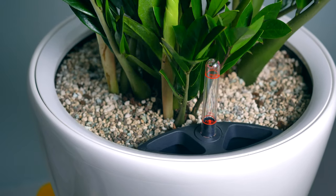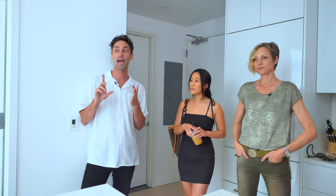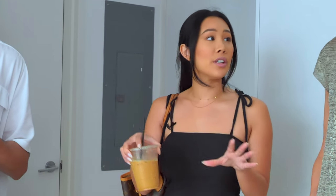So it's easy to care for. Super easy to care for. Good. Self-watering system built in and super clean. Everything is contained inside the pot, so there's no mess, no water spillage, no leakage. I love that it's not overpowering the space. Exactly. It still feels very open.